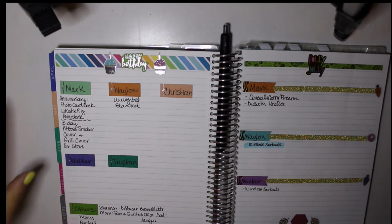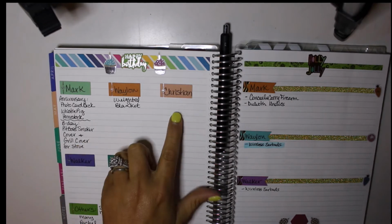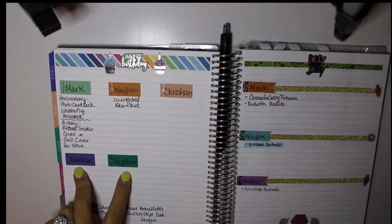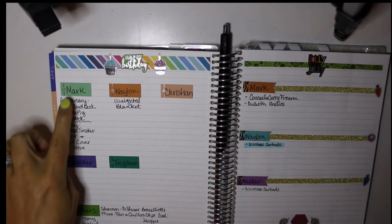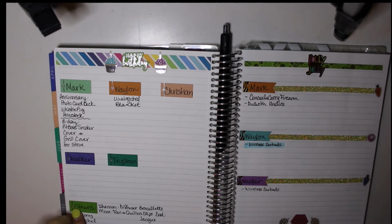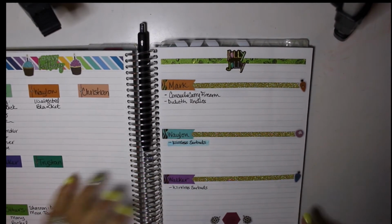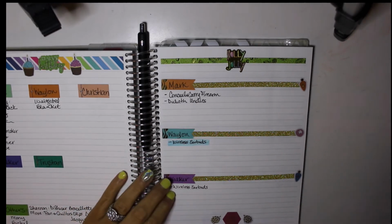And then Waylon's birthday is in November, Christian's birthday is in December, and then Walker and Tristan's birthdays are both in March. And then there's some other people that I always buy for their birthdays, and I'm tracking them down here. And these are just little flags that came in an Erin Condren sticker collection. I don't know if it came with this book or in an actual sticker book.